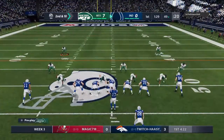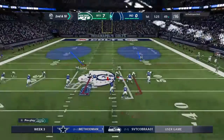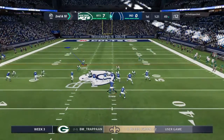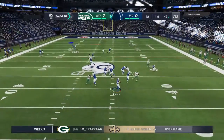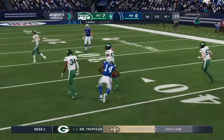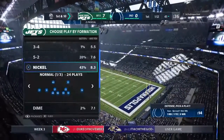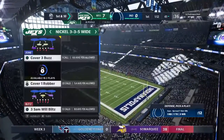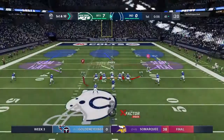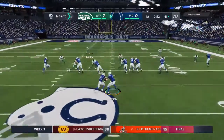Here's 2nd and 10. From the shotgun, it's Rivers. And taking it across midfield and just shy of the 40. It's a 1st down on a gain of 10. This has to go down as one of the simpler routes in the playbook, but oh so effective. Nice completion there. Keeps the sticks moving. So in Jet territory now. Here's 1st and 10 at the 41.